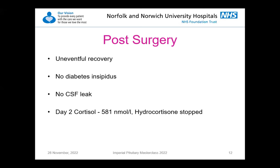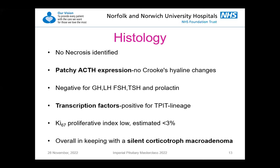So we have histology, which showed there was no necrosis identified. It shows that there was patchy ACTH expression, and please note there was no Crooke's hyaline change. The rest of the anterior pituitary hormone immunochemistry was negative. Her transcription factor shows that she was positive for TPIT lineage. Her Ki-67 proliferative index was nice and low, estimated to be less than 3%. So this was overall in keeping with a silent corticotroph macroadenoma based on this histology.